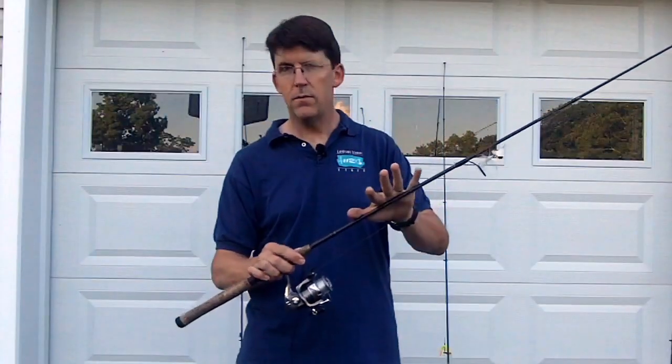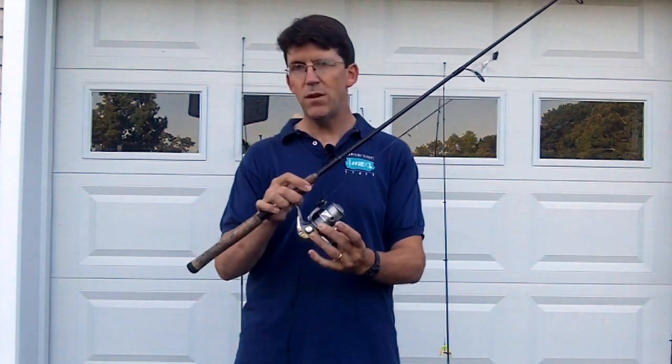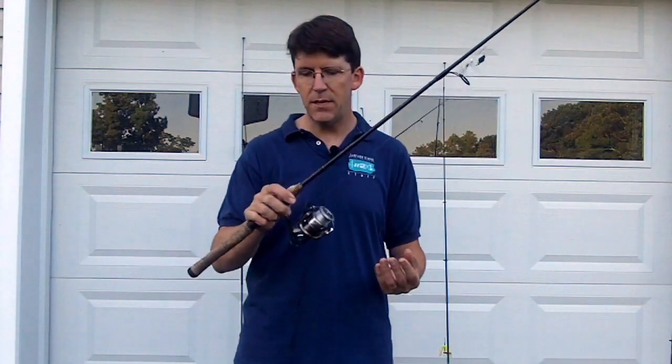So medium action 6.5 foot IM6 rod, and go for a spinning reel that is either a 200 or a 2000 series, something that's going to hold 8-pound test really well.